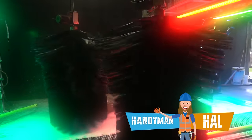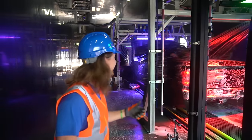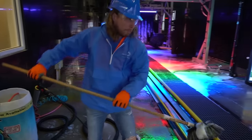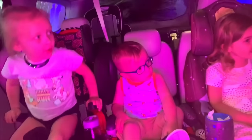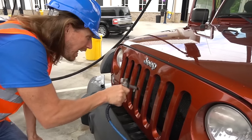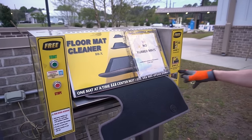Let's get this cleaning done at the car wash with Handyman Hal. Getting a dirty job done with our pal. At the car wash, we're gonna do our thing. And at the car wash, we're gonna make it clean. Look around at all the soap and water, the brushes and the lights. Oh, what an awesome sight at the car wash with Handyman Hal.